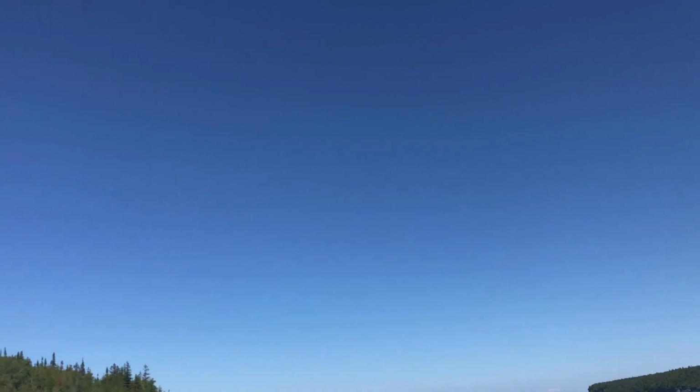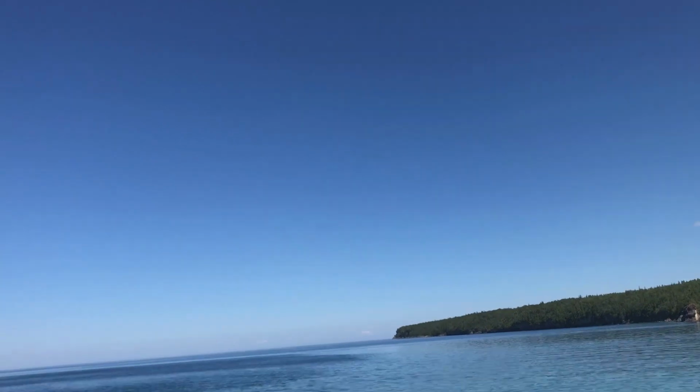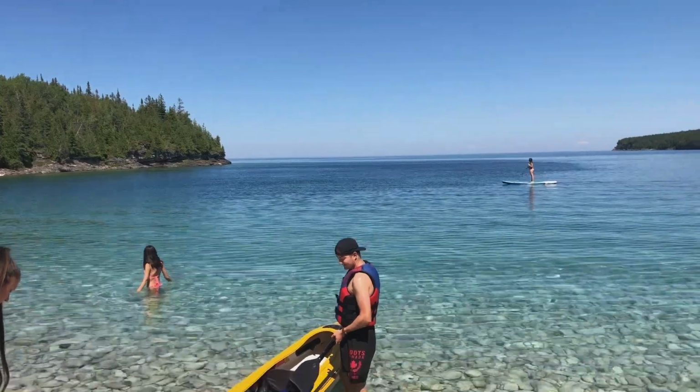This is very close to Tobermory. You need to take the Little Cove Road to get here. There is no hike. You just have to walk for like 5 minutes and you will get to this lake.